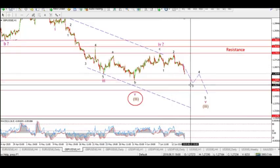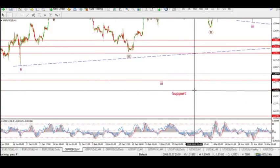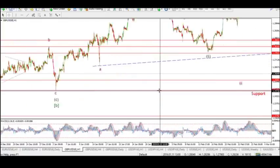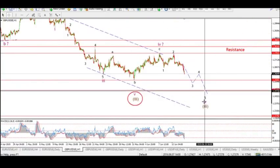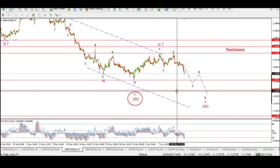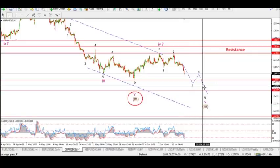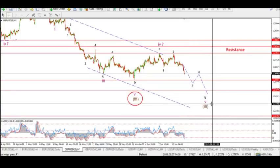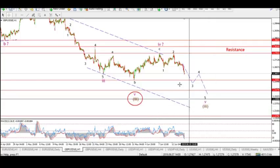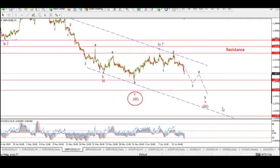Now we should be heading down in clear 5 waves again, down into wave 5, and a break of that 124.75 previous wave B would be nice to complete the third wave. And if we do, we may even get another extension lower in wave 5 of 3. We'll see how that goes. Early next week, we should complete wave 5 of 3, let's say by about Tuesday, and it would be nice if we got a further dip, even down towards the 123 level to finish off.